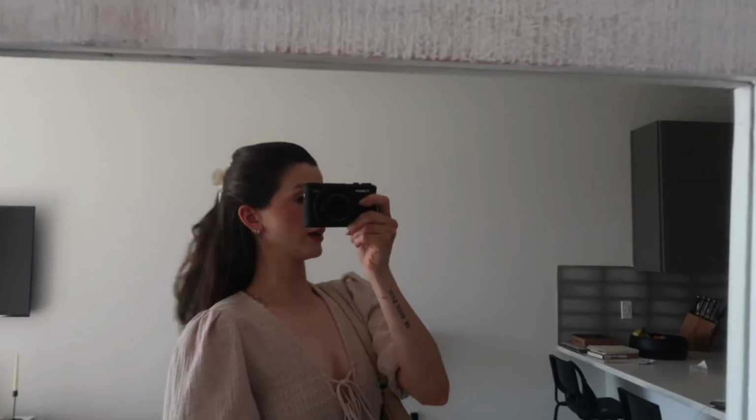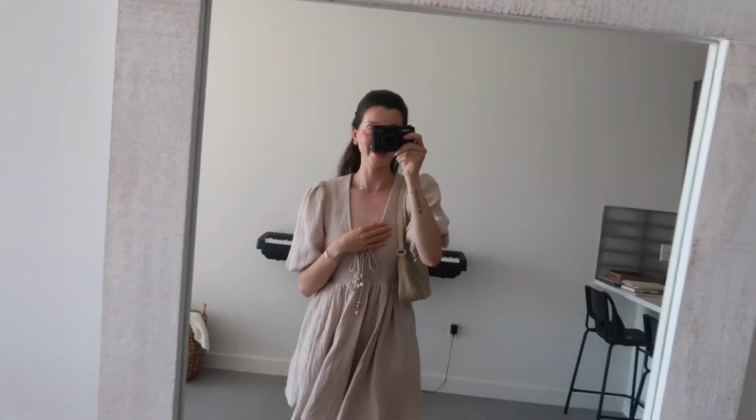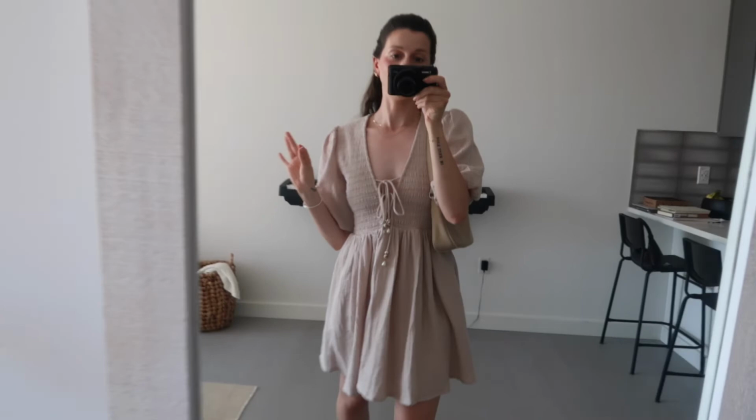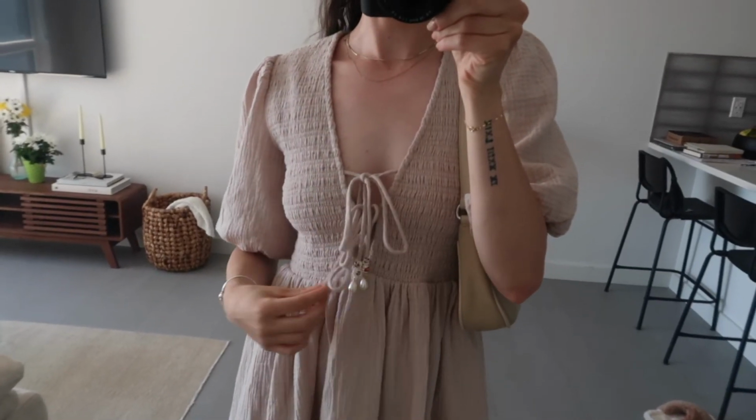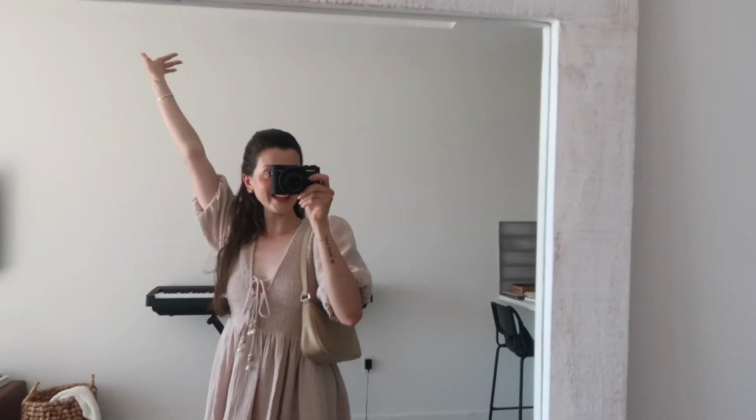I also just threw up my hair in a little claw clip that is from Lovers and Friends, I think. So it's super cute, but I can't get over this dress. Oh my gosh, and I love the little bead detailing right here. It's so cute. So I'm gonna leave soon and I'm so excited.